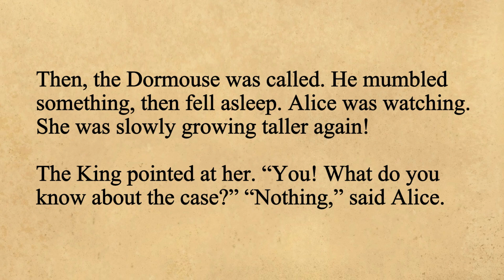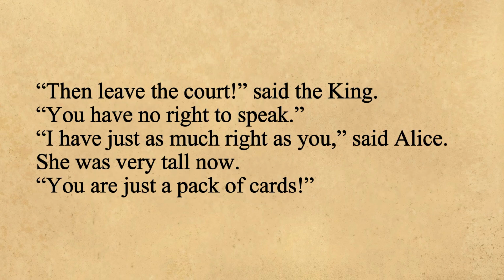Alice was watching. She was slowly growing taller again. The king pointed at her. "You. What do you know about the case?" "Nothing," said Alice. "Then leave the court," said the king. "You have no right to speak." "I have just as much right as you," said Alice. She was very tall now. "You are just a pack of cards."